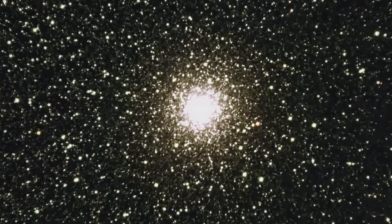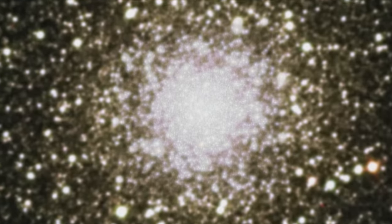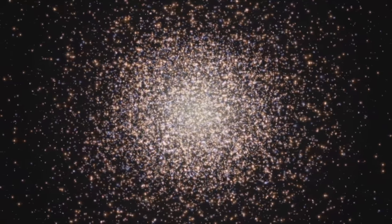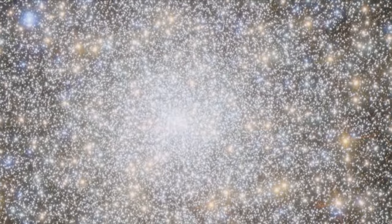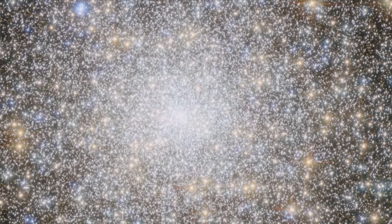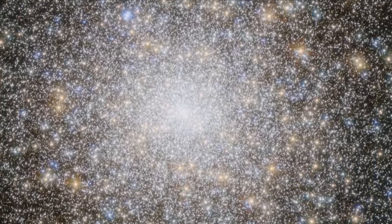Evidence that included white dwarf stars. Tiny stellar relics no bigger than Earth that are left over when stars like our Sun burn themselves out. Some of the oldest white dwarf stars can be found inside globular clusters. These are vast, spherical swarms of stars that date back to the formation of our galaxy. Because white dwarf stars cool as time passes, astronomers can look for the coolest, dimmest white dwarfs in a cluster and use them to measure the cluster's age.